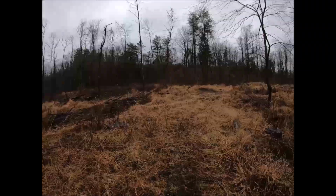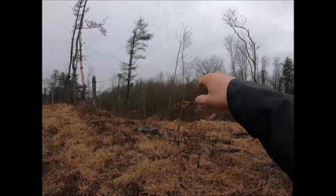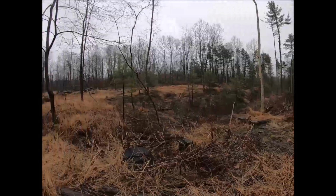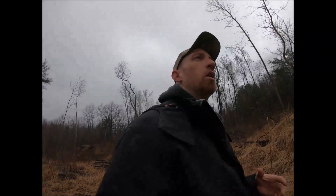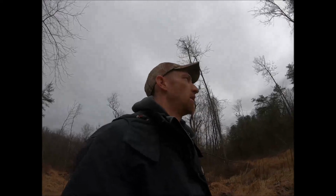Pretty wild, man. Pretty wild. We left some trees. Like, here's a cherry for mast. There's a little oak down there. Some more cherry down there. There's an oak there. That would be your trying to promote what you want to have grow back. Considering most of this job was pine, it's coming back nice.